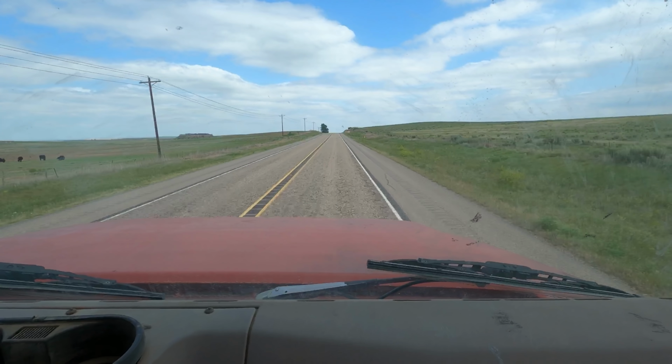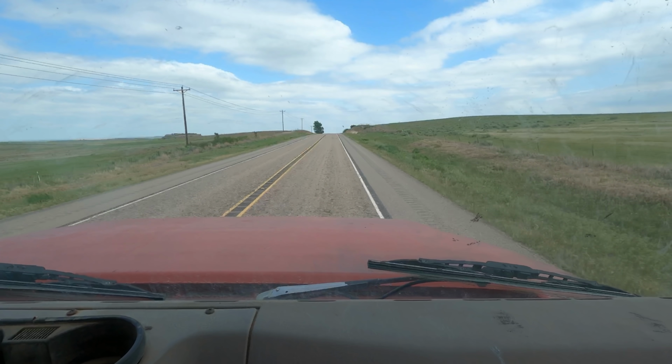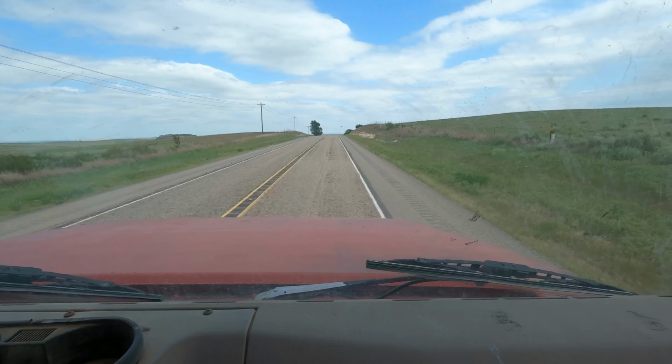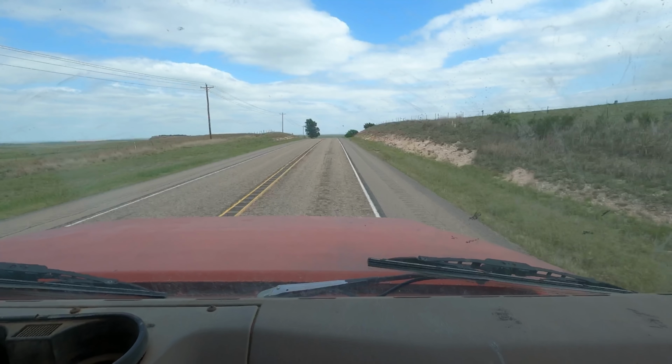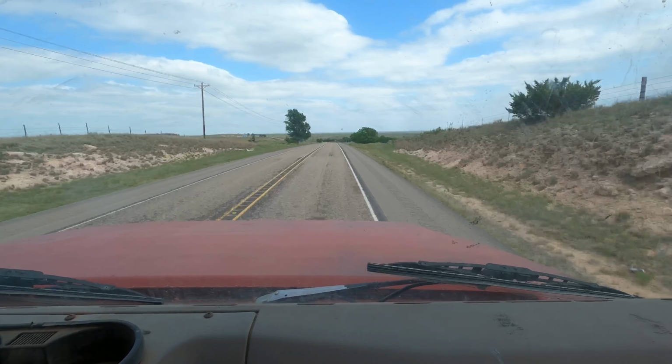Well, I'm not sure if I told you guys, but now it's my turn to drive it. I'd rather be driving the pickup. This thing is so low on power. I'm doing 45 right now. Fastest we can get it, 55.